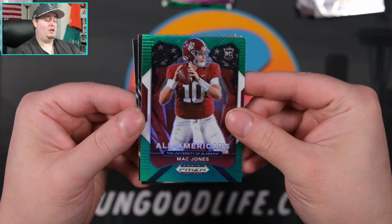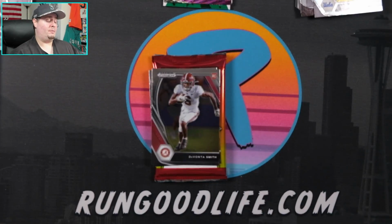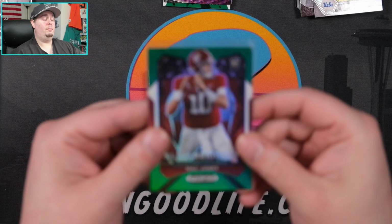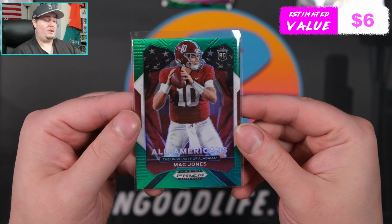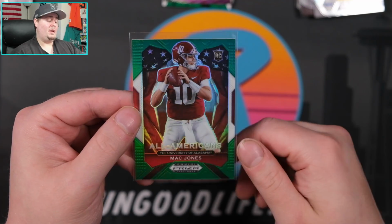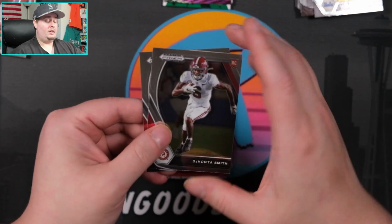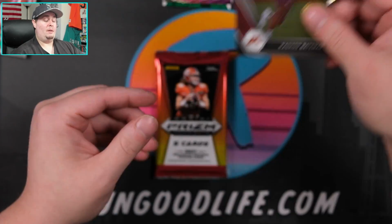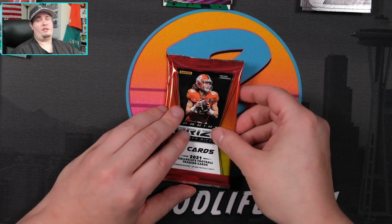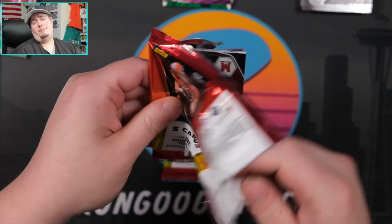All-Americans Mac Jones, and that's going to be a green like I talked about. So some of the parallels in Prizm Draft are going to have some value. A card like this, if I was to send it off to SGC and it came back a 10, would probably be worth like 40, 50 bucks, somewhere around there. Devonta Smith and Rashad Bateman, especially if he starts tearing it up in the early weeks of the season.